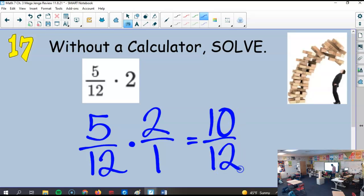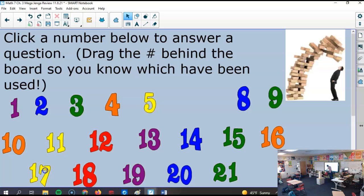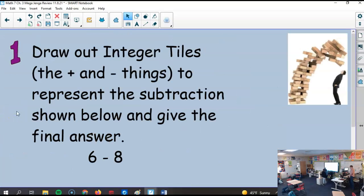10 over 12. Multiply across the top, multiply across the bottom. That is correct. So, Katie, either you or a teammate can come up and do the block. Remember, outer ones are worth 5, inner ones are worth 3. Carmen can say a number while Katie pulls a block. Carmen, give me a number. 1 through 21, but we don't have 6 or 7 or 17. 1! Carmen says 1. Now, Mia can't touch the tower.